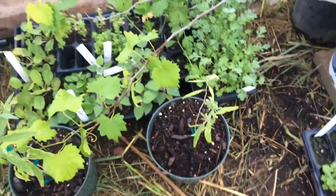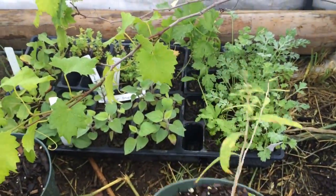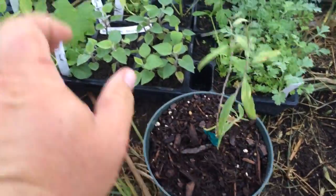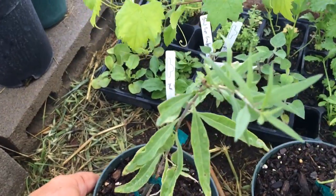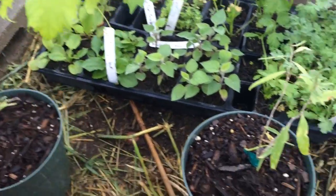Couple wolfberries. Now this, look at this. This is a wolfberry from Gurney's. This was unpackaged the day it got here. It was potted up. Same with this one, a little bit better. But every one of these I've ever gotten in from a catalog and put in the ground died immediately. I'm trying to save these two.